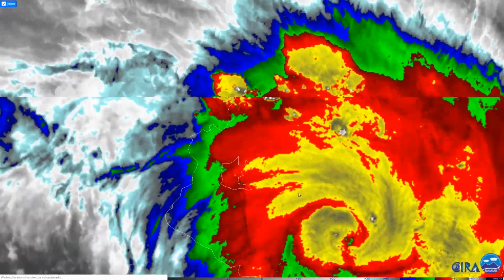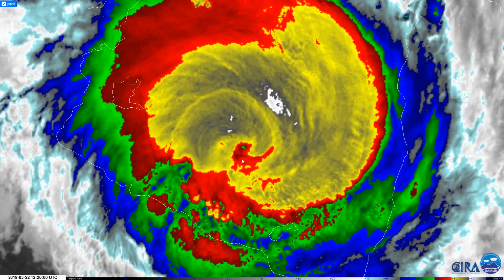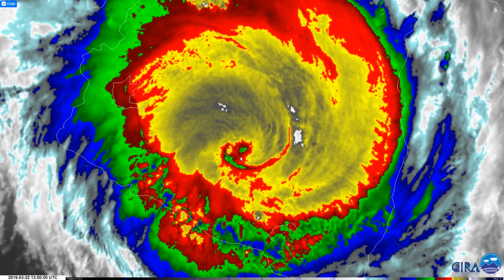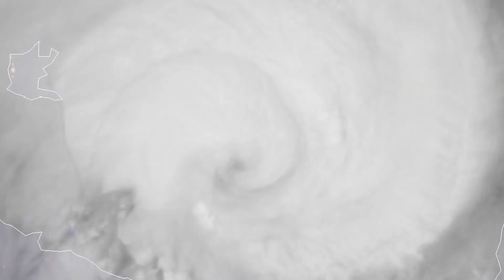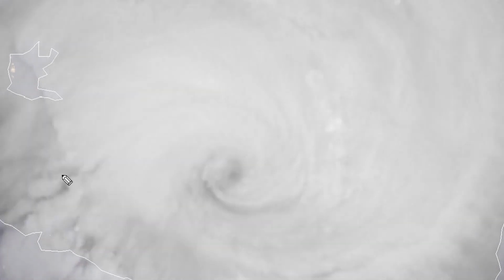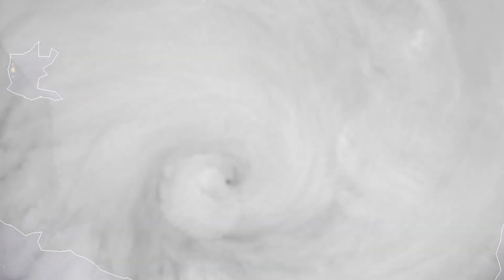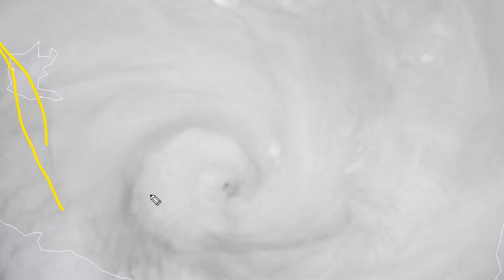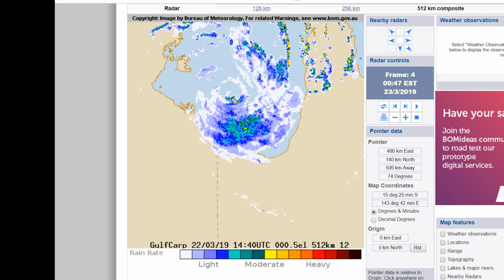It's developed a pinhole eye, and that is indicated by the blues and the greens in this loop. But it's actually better visible in the GeoColor. This is the GeoColor and you can see the pinhole eye, but it's interesting. You can also make out what looks like a standing wave in this region. Standing wave over here. It's not that well resolved on the radar, but you can certainly make it out.